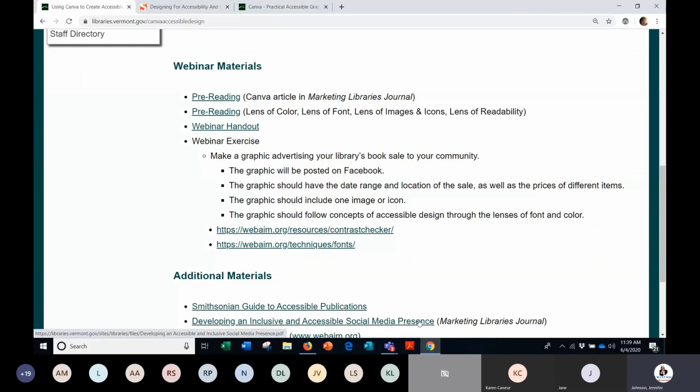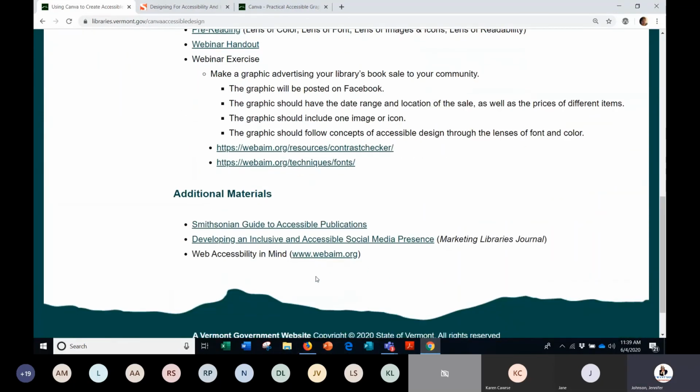If you are not participating in the exercise, either you don't have a Canva account yet, et cetera, take a look at some of these materials that are posted under additional materials here.